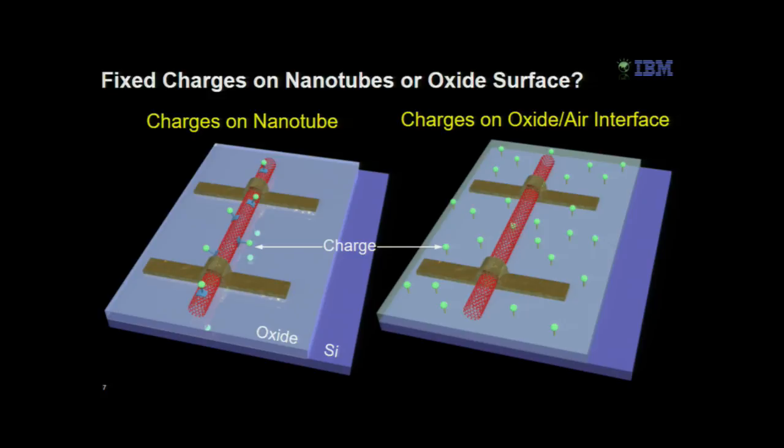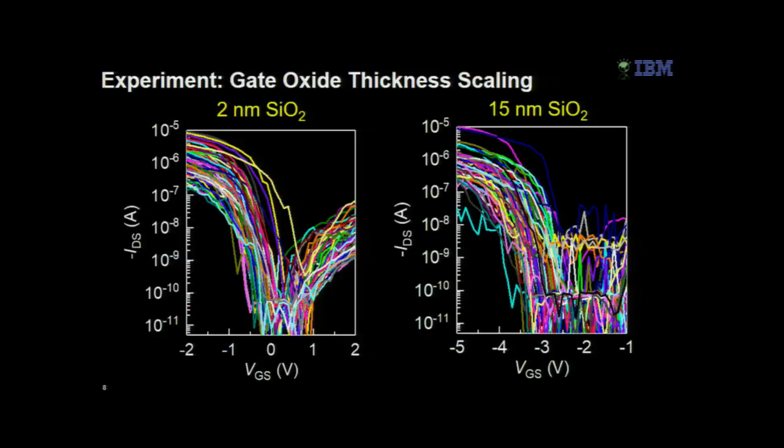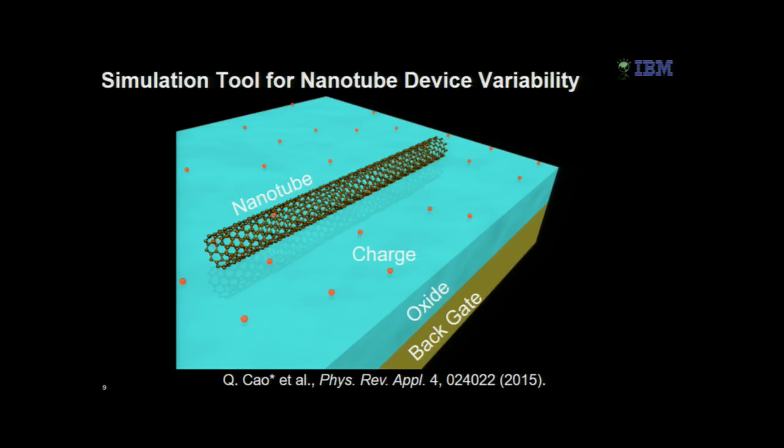So here we did a combination of experiment and simulation study. In experiment, we built arrays of single nanotube transistors with their silicon dioxide gate dielectric thickness varied all the way from 2 to 15 nanometers, and then we measured the scaling of their average threshold voltage and its standard deviation. And in simulation, we built a relatively simple simulation tool for our nanotube transistors.